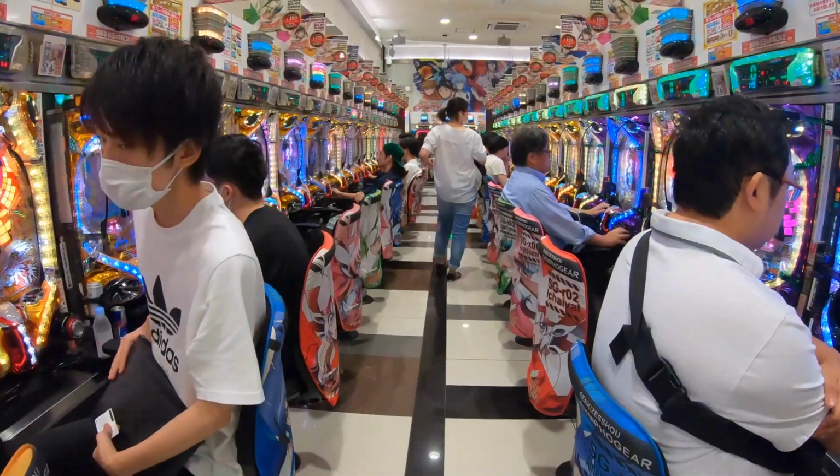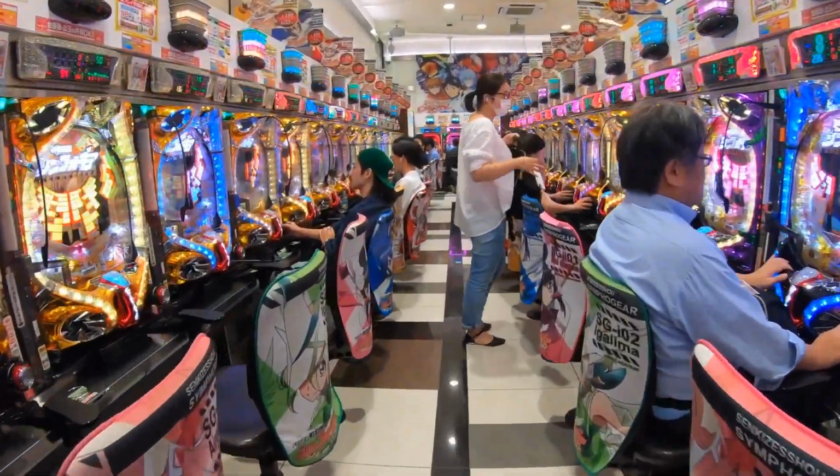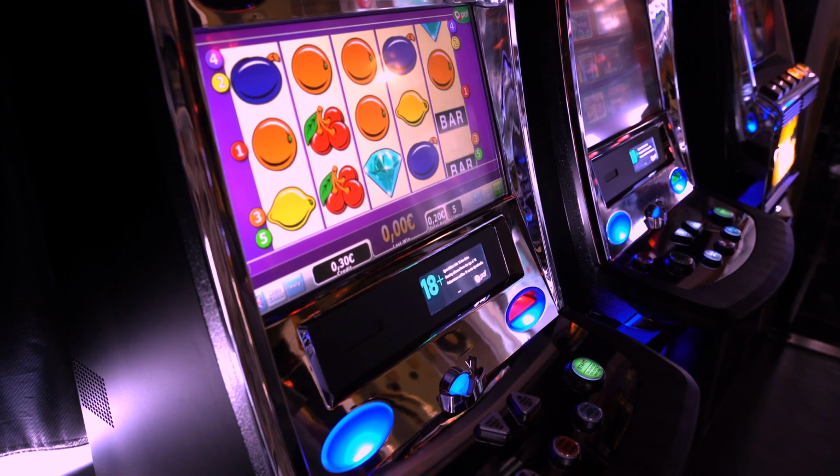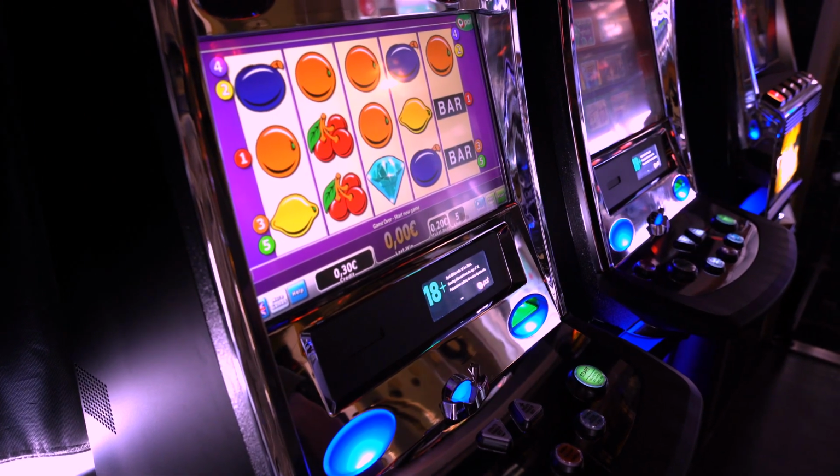Step 1. Most cruise lines have casinos on board, and they offer fantastic rewards for loyal players. It's important to sign up for the casino's loyalty program during your cruise.